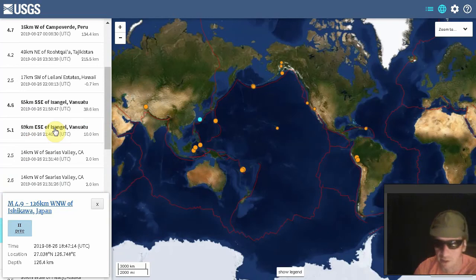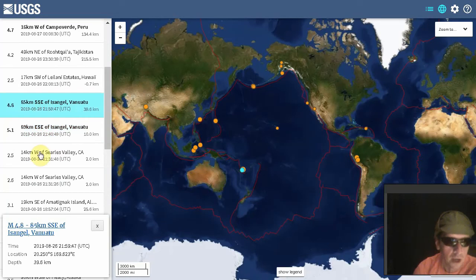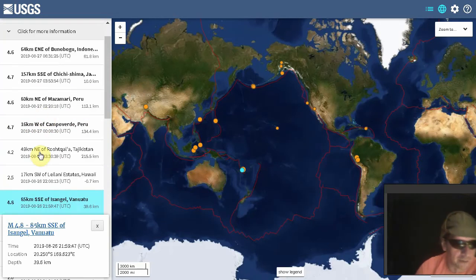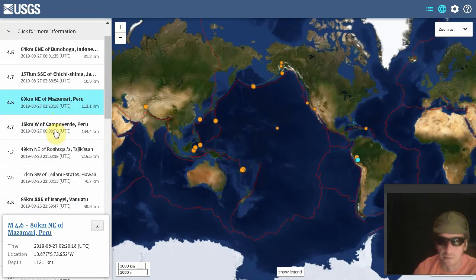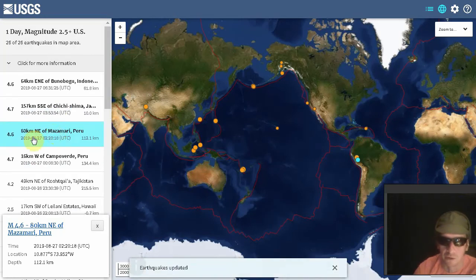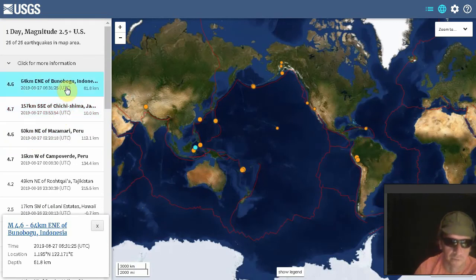That would be the second guess for a large quake, as we're seeing a 6 and 7 magnitude earthquake drought continuing. Expecting that to end very soon, probably in Western South America, but could be in Japan also. Here's a 5.1 at Vanuatu. Excuse me, a 4.8 at Vanuatu, a 4.7 at Peru. That one's also at depth. Again, shout out Western South America. Don't be surprised if you see a larger quake at the surface. Another deep Peruvian quake there, 4.6 magnitude, 112 kilometers depth. Here's a 4.7 at Japan. That one close to the surface, and a 4.6 at Indonesia.